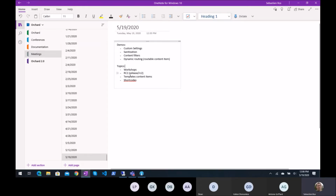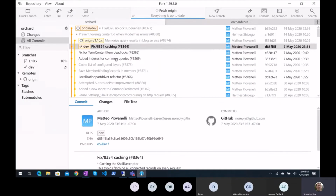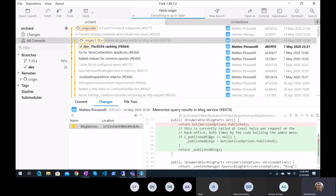Okay, so let's start with some status from last week. I think it won't take that long. Orchard 1 since last week. Memorize core results in blog service. So just perf commits from Matteo and Hermes. Again, same, fixing all the perf issues with Orchard 1. Here is just caching the list of blogs. During a request, apparently the same list of blogs will be queried multiple times in the same request, so now it's caching it for the duration of the request.